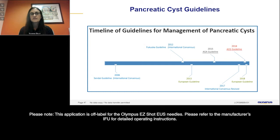First, in 2006, if you look at the left in blue, there are the Sendai guidelines, or the International Consensus Guidelines. And all that means, Sendai, is the location in Japan where they had the meeting to come up with the consensus guidelines. Then in 2012, they met again in Fukuoka, Japan, and they revised their guidelines, and then they met again in 2017. So for our purposes, the consensus guidelines we're going to look at are from 2017. Next, the European guidelines came out in 2013, 2014 and were revised in 2018. You can see in green there.